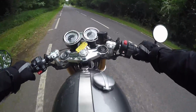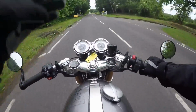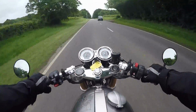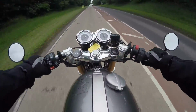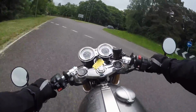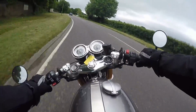What's this, you say? A different bike? Yet again? Yes, it is. All aboard the Thruxton R. God, it's got some pull on it, I tell you. So, ladies and gents, I am indeed aboard the Thruxton R, the new Thruxton by Triumph, the 1200cc.